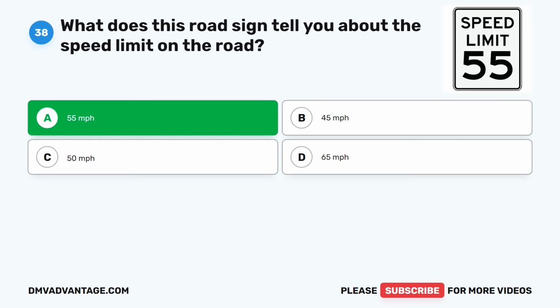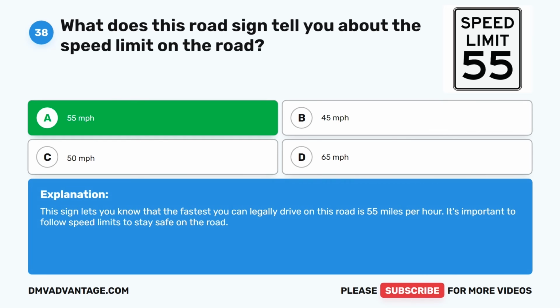55 miles per hour. This sign lets you know that the fastest you can legally drive on this road is 55 miles per hour. It's important to follow speed limits to stay safe on the road.